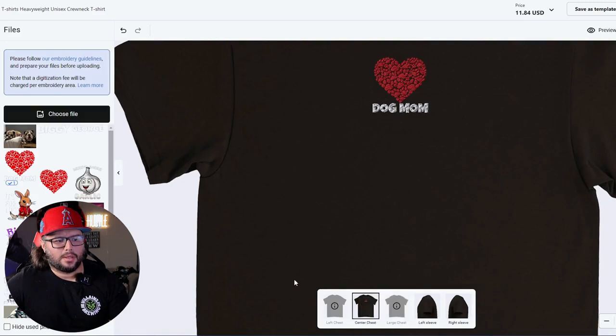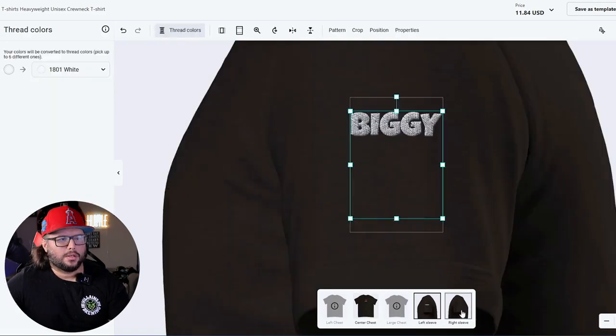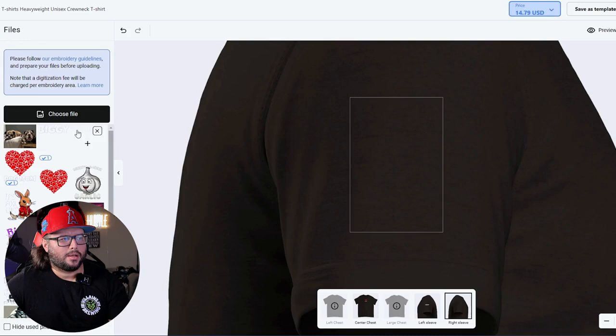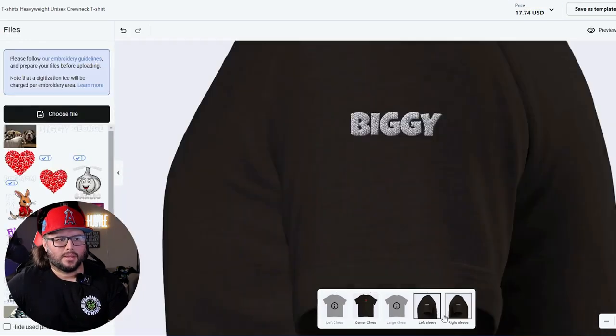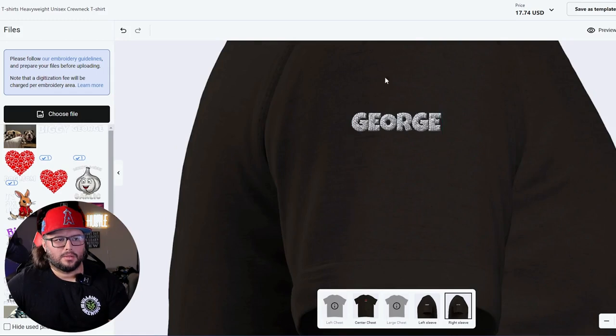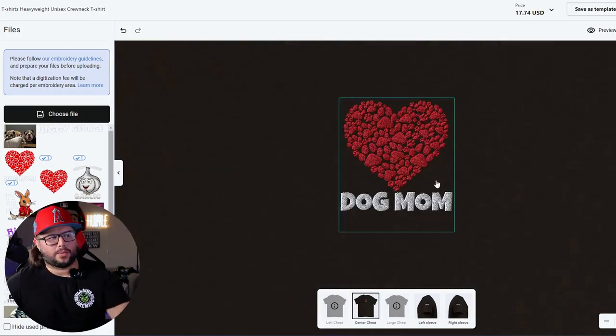So you can put it on a few different areas. You can put it on the left sleeve, or you can put left chest, center chest, large chest, like a logo, you know what I mean? Certain logos you can do. Left sleeve, right sleeve. There's a few things that can be done here. Let me show you an example. Those are the names of my dogs, Biggie and George. And it's creating the preview for each one, which is really cool. Dog mom, Biggie, George. I like that one. But yeah, just to give you an idea, that's what it looks like, okay?